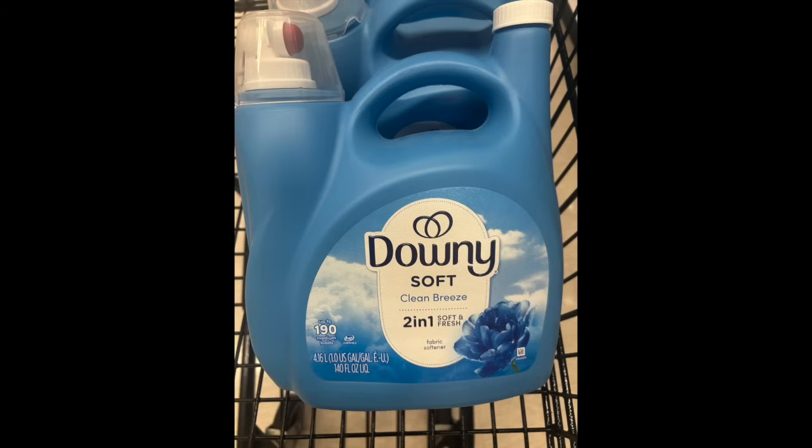On a regular shelf, not tagged, is this Downy Soft Clean Breeze, 190 count, and it's on clearance for $3.49. Some markets it might be $6.99. So I will show you the workaround to figure out how much it costs here in a second. Here is the UPC. Unfortunately, with my shop and scan, you can't scan UPCs from the comforts of your home. You have to be like within a mile of the store.